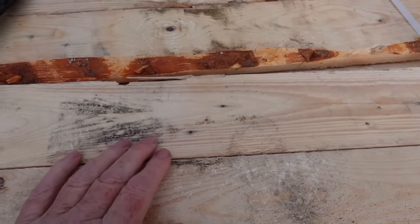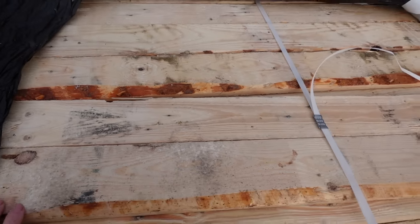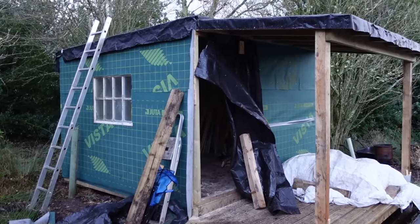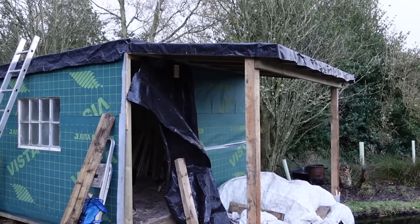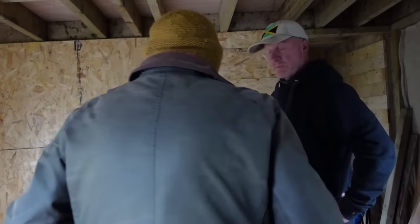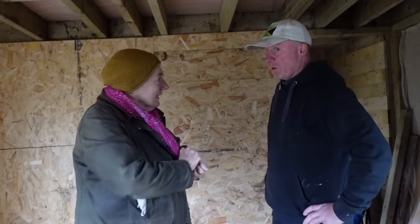So this should be enough pallet wood then to deck out the whole of the inside of the cabin. Oh, it's not so warm, is it? No, you can tell the weather's changing for sure. The weather's definitely changing.